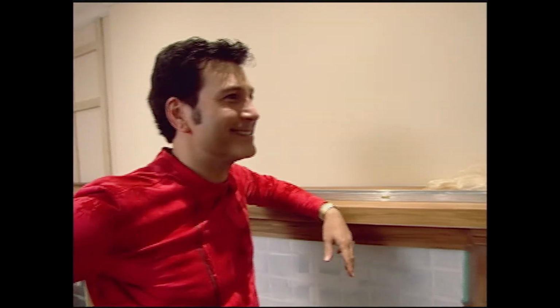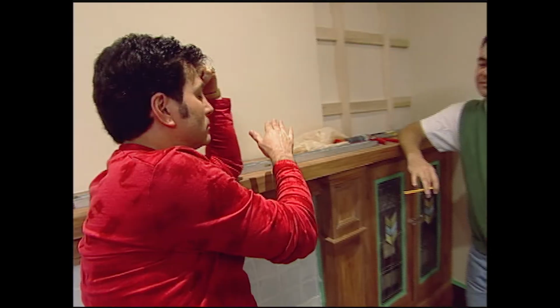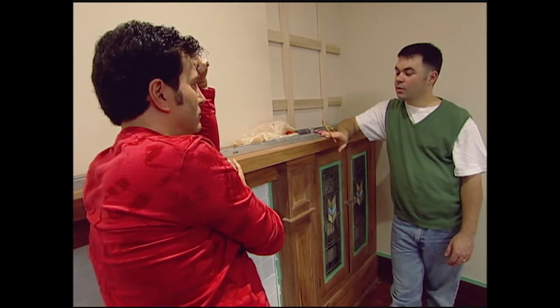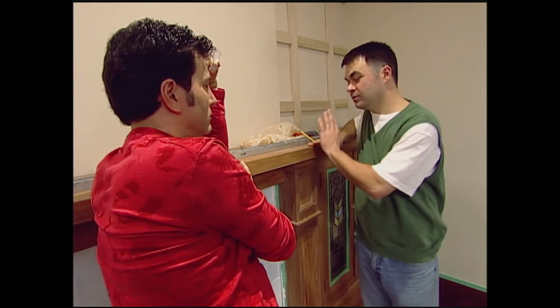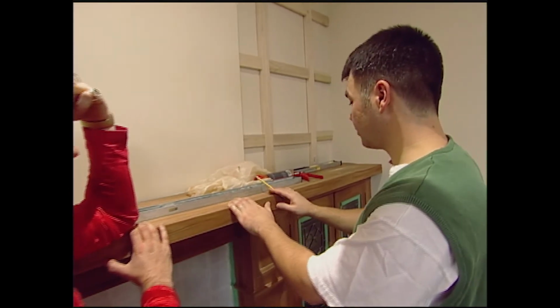It's not happening, is it? Nope. I don't know. Well, okay, I have to think about this. What were you going to stain this? Well, my vision was that I was going to do a really dark stain and then do a gloss urethane to make it stand out.